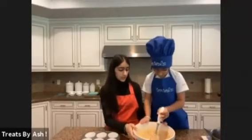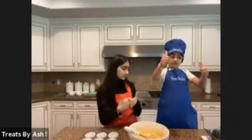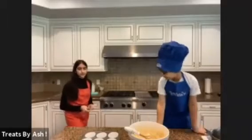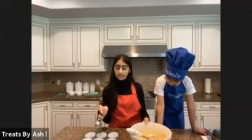Okay, so let's show them our batter, Taran. Nice and full with sprinkles, as you can see. Okay, if you're ready to move on, just give me a thumbs up. You ready? Yep. Seeing lots of thumbs up. So if you're done mixing your batter, you can go ahead and start pouring the batter into your cupcake trays.